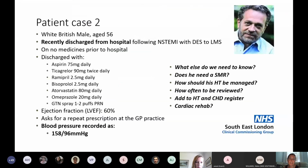So the next patient I wanted to highlight to you is a patient who has been recently discharged from hospital. He's a white male, age 56, and he was recently discharged from hospital following a non-ST elevation MI, and he had a drug-eluting stent to his left main stem. So this is supplying his left ventricle. So it's quite a serious MI.